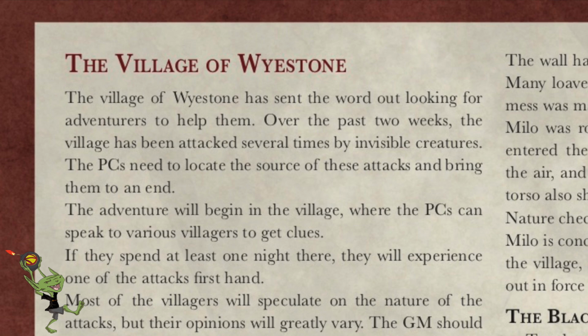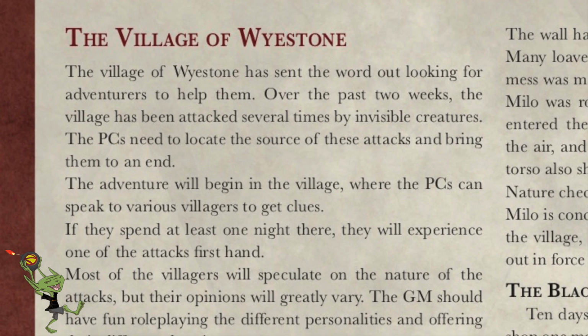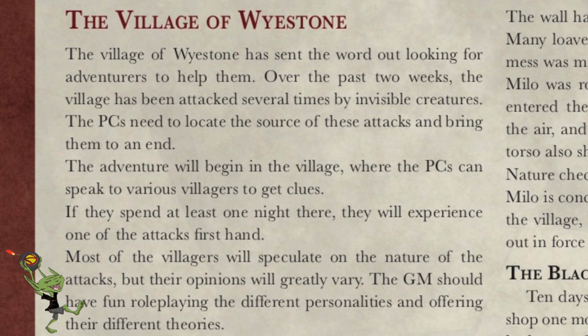Now, the next section is basically the Wyestone Village. It gives you a brief write-up on about a dozen NPCs you can insert right into your game.